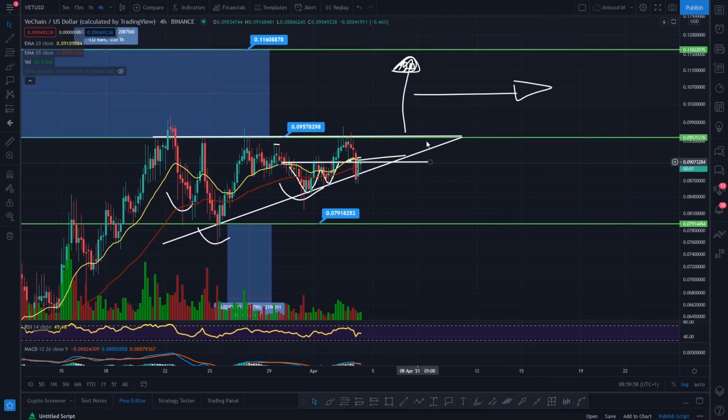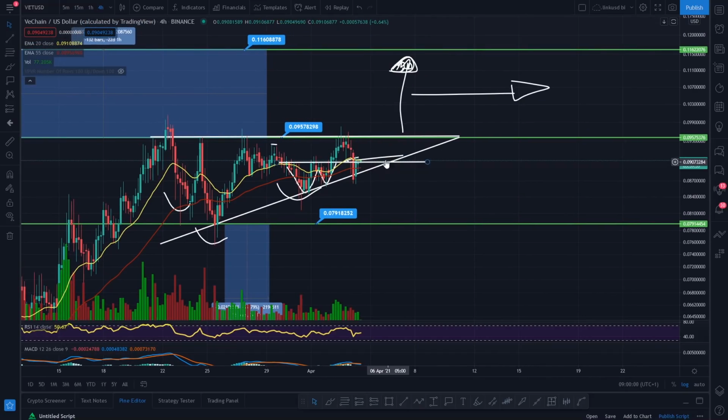Okay, so enough rambling on, let's dive into Vechain. As I said to you, it's looking good, it's looking really healthy. Okay, so at the moment, just to clarify, Vechain is looking really healthy in my opinion. Not financial advice, but it is looking strong, and you are marching on towards this apex right now. So it's exciting times for Vechain, because it is marching on towards this apex, like this, right, and a breakout is imminent.